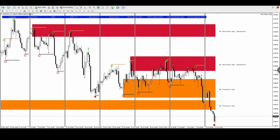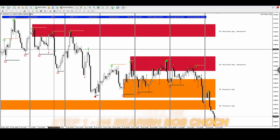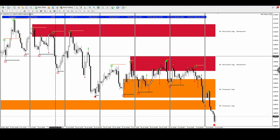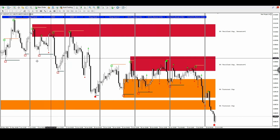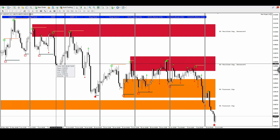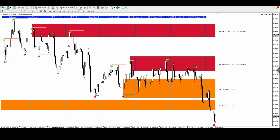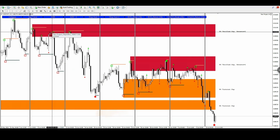So now when we're paying attention to what sell trades can look like, this is called the supply sell H4. So the reason for that is because we can see here there was a break of structure with this square and this candle break in here. So the 4-hour chart broke structure, and it didn't only break structure there, it broke structure here as well with this square. It would have broken structure there, giving you an indication on NEO. Now we can see price action again never broke structure bullish because the last bullish square was up here.